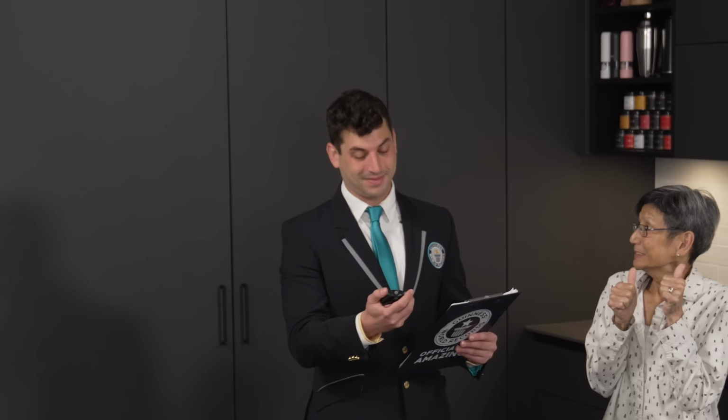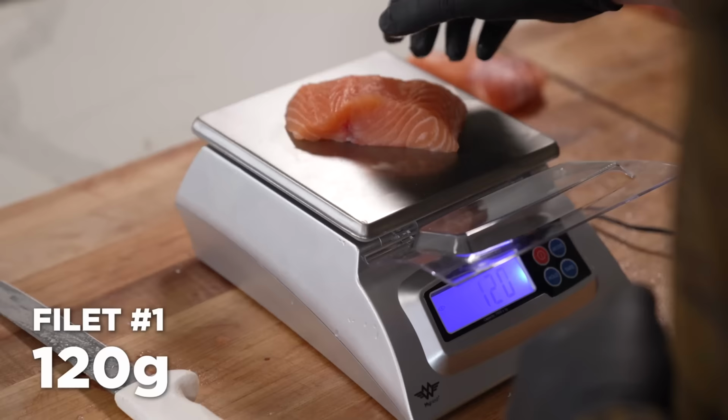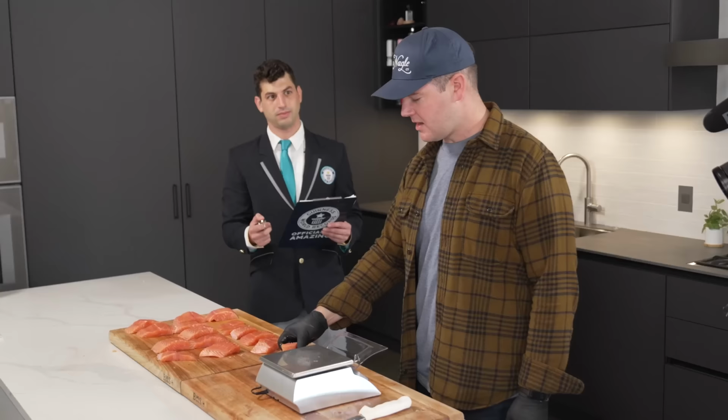One minute, exactly. Curtis, today you're serving as the independent witness, and I have verified that you are indeed a fishmonger. The rules for this record are as follows. There must be a minimum number of 15 fillets, and each portion must be at least 40 grams. Okay, let's see what we got. 120, 113, 127, 146, 124, 69. Why are you guys pointing at me? 120, 140. And the bonus portion, number 16, weighs 144. We're in business.